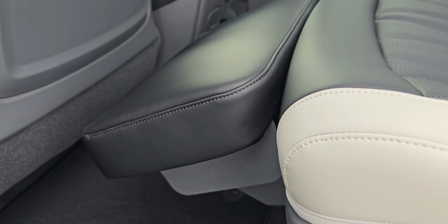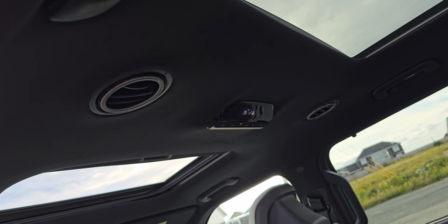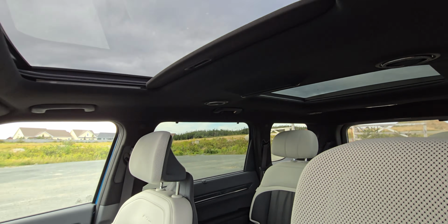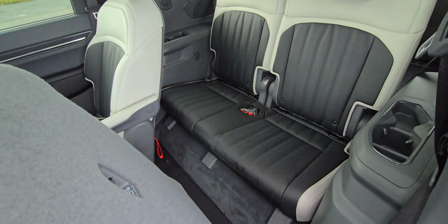front. They recline and have their own leg rests, and I even get my own climate control panel up here, which controls the ventilated air coming from the roof. I also get heated and cooled seats back here in the GT line. This would actually make one hell of a luxurious Uber. The third row seating is a bit more cramped. I probably wouldn't fit a fully grown adult back here for long, but for kids it would be just fine.